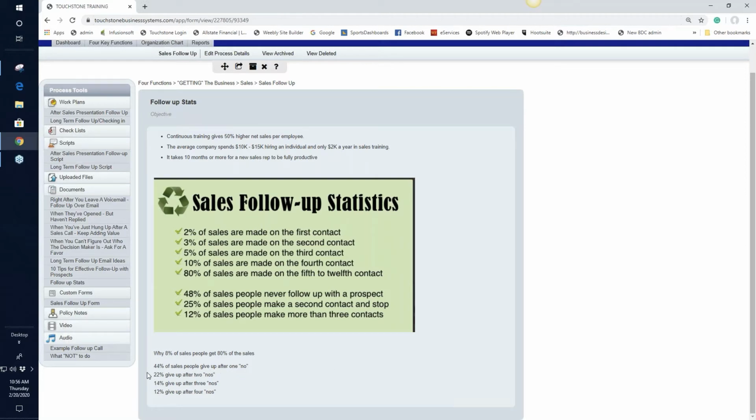This is how people say no, and how salespeople give up. But this is what I like the most about this one. Why do 8% of salespeople get 80% of the sales? It's because of the follow-up. I've also put in these 3 bullet points, which I think are very instructive as well. Continuous training gives 50% higher net sales per employee. The average company spends $10,000 to $15,000 hiring an individual, but only $2,000 a year in sales training. It takes 10 months or more for a new sales rep to be fully productive.